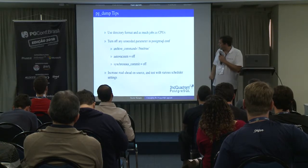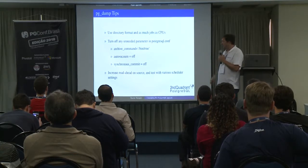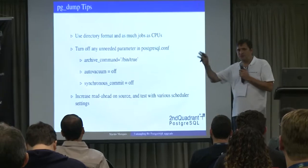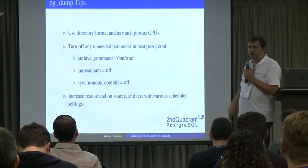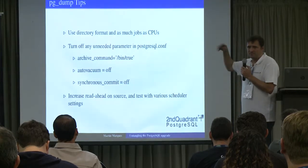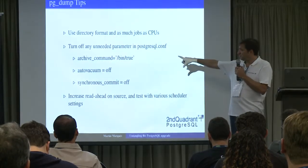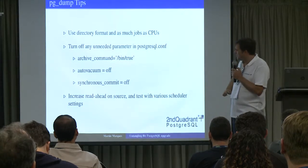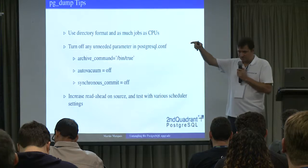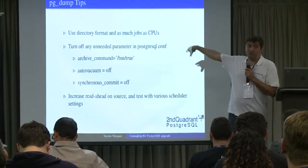And these are some very interesting options. I have another one that I didn't put here, but I'll explain. Turn off archive_command so Postgres doesn't try to archive. You can just do it by changing archive_command to /bin/true and then nothing happens. Turn autovacuum off. This is on the destination node, not on the source node. So this is where you're going to be the new node with the new version of Postgres.